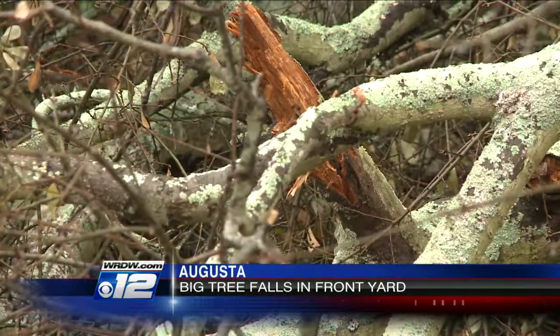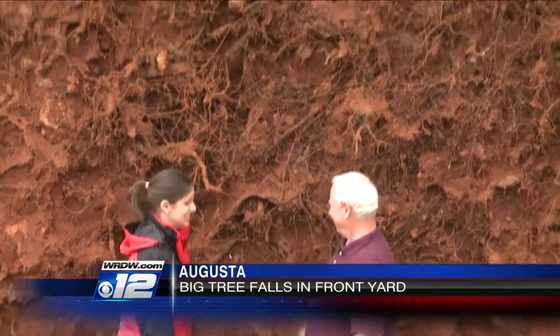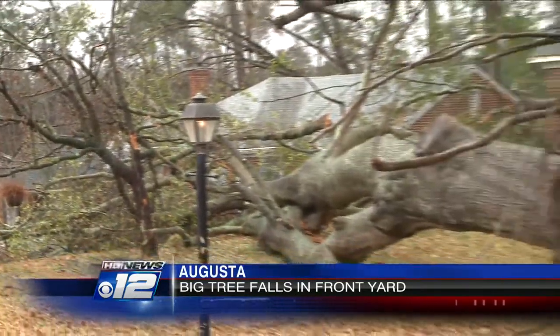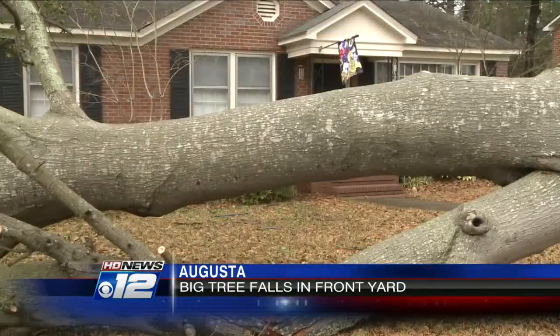When you look up at it, what do you think? How am I going to get rid of it? That's my biggest question. But that question has been a little complicated. Since the tree fell in the yard and didn't hit a car or a house, homeowners insurance will only pay a minimal amount for removal.